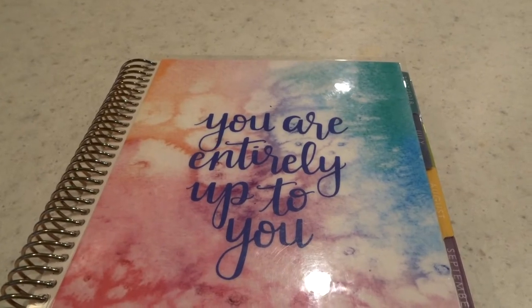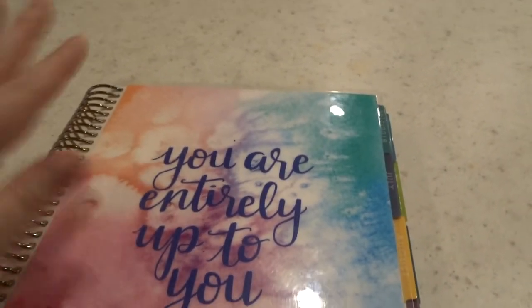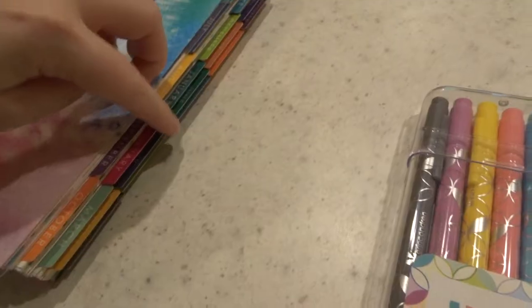This is my Erin Condren planner, and I love this thing. It was so worth the money. And I love planning in it. It is March.